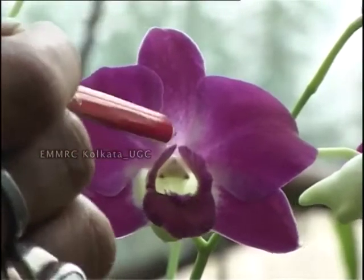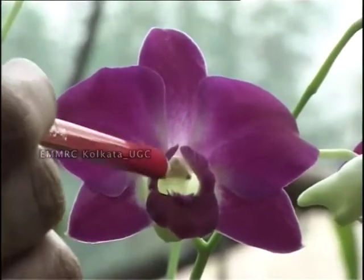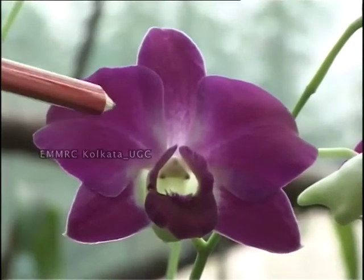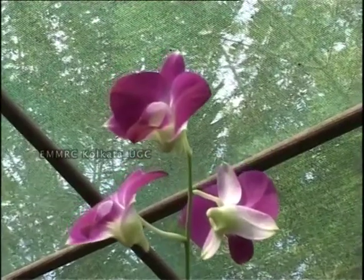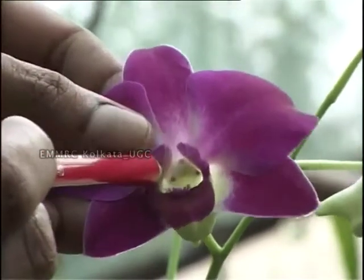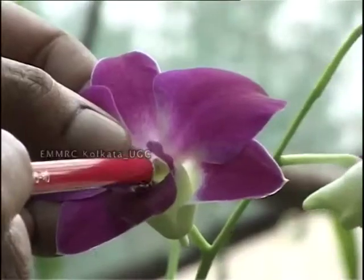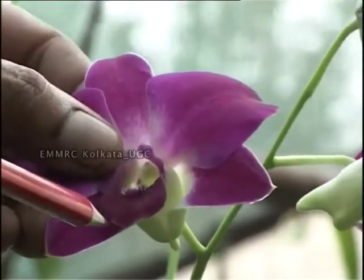The insect lands here. When the insect lands here, it deposits the pollen grains that it has collected from other flowers and goes inside to collect nectar. It brushes against this part of the flower, which is the male reproductive structure. When it is ready, it gives rise to millions of small pollen grains, which in orchids are called pollinia.